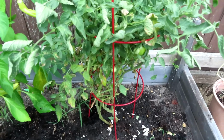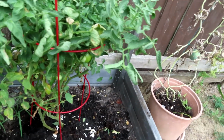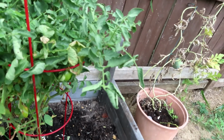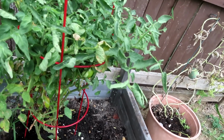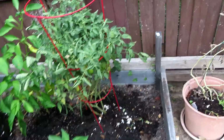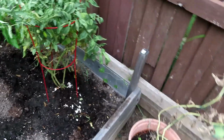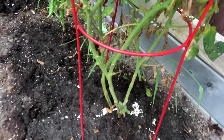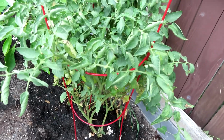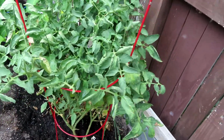The Husky tomato, there's a lot going on with this plant. It has produced some tomatoes. I'm not seeing the productivity I thought I would see out of it, but it has produced some tomatoes. I pulled a couple of them off the other day. Not disappointed with it. I think it's just a lot going on at the bottom, and maybe that's some maintenance I could do next year if I decide to go with that again.